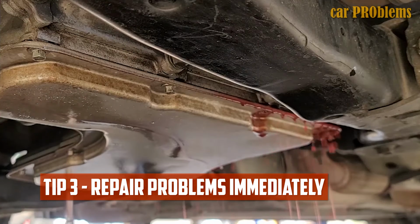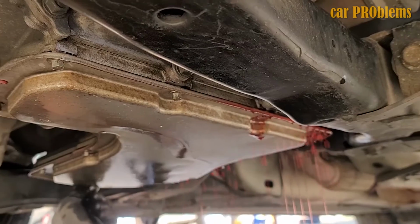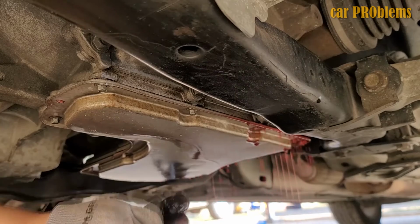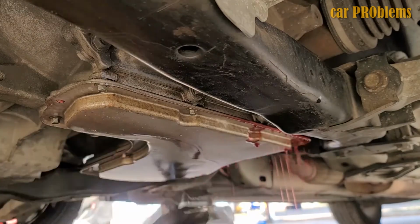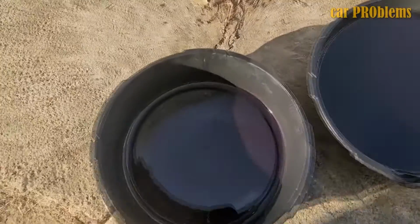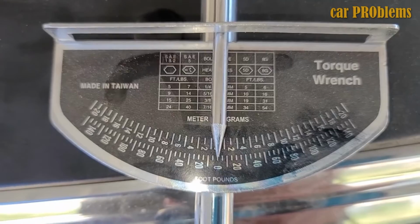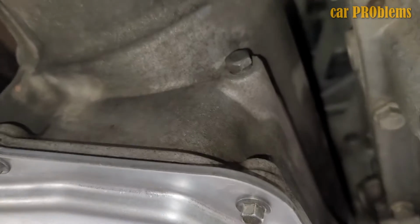Tip number 3. Repair problems immediately. It's crucial to fix any issues right away, whether they involve a transmission leak or something else. You run into more trouble the longer issues are allowed to linger. Permanent damage can happen whenever the transmission system lacks the proper volume of fluid. Given that a replacement transmission typically costs between $1,500 and $4,000, you cannot afford to ignore the maintenance of this essential auto component. Pay a little extra to have a qualified mechanic look at it if you're unsure how to fix the issue.